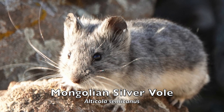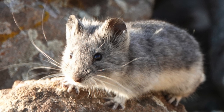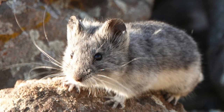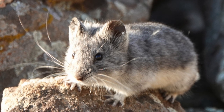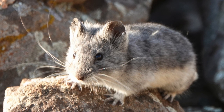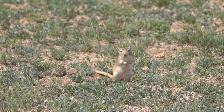Another vole species, although one that is generally less common in the eastern steppe region, is the Mongolian silver vole. Larger than Brant's vole, it represents as prey an obviously greater nutritional benefit to the Pallas cat.